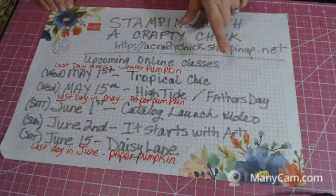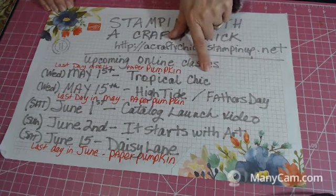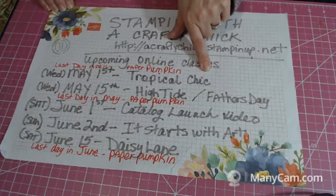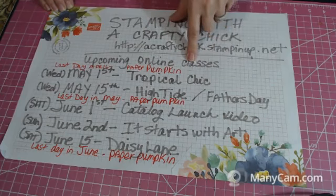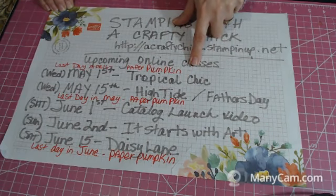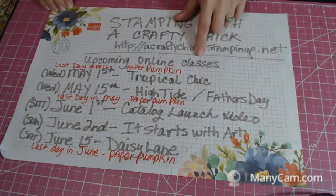So stay tuned for tomorrow. We're going to do a paper pumpkin alternate project. And I have some cute ideas that I came up with, and a little bit of a twist on an idea that someone else showed me. My mom, she had some really creative ideas as well.